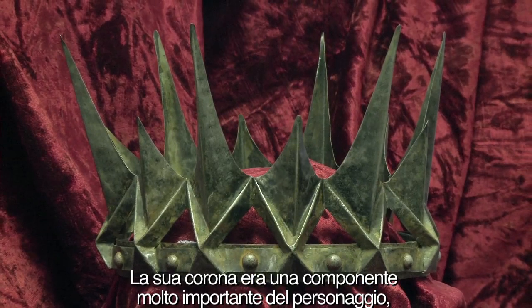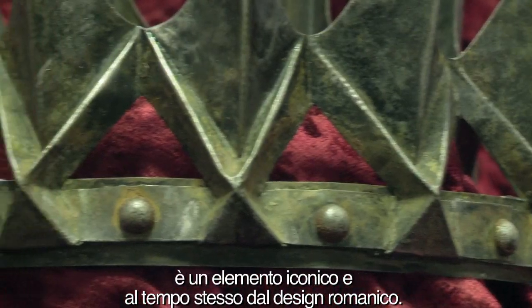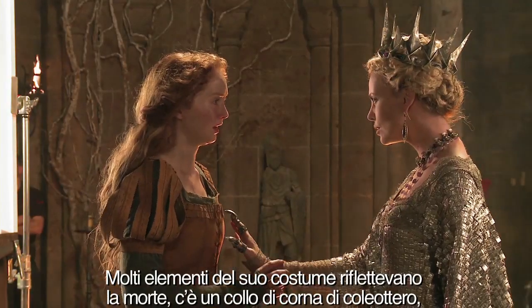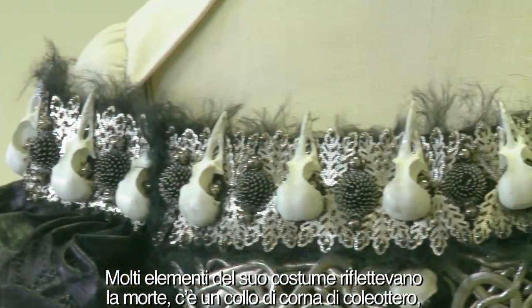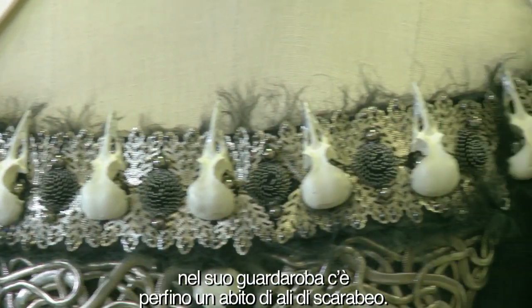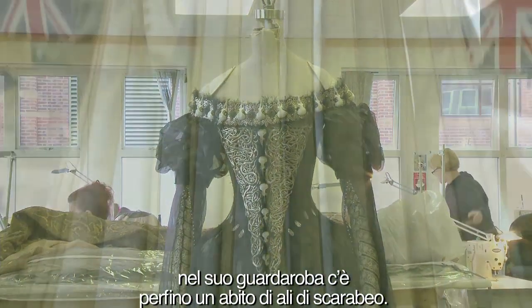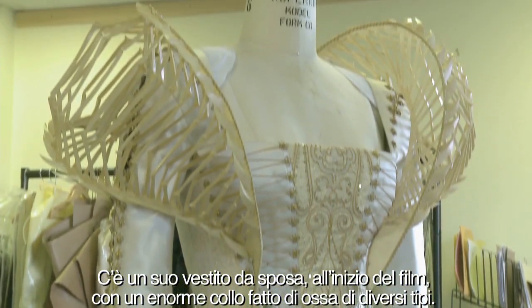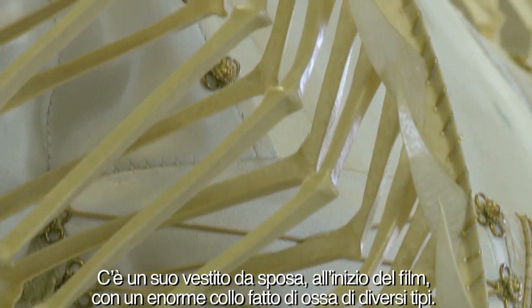Her crown was an important part of her character. It's iconic, but also it's totally a Romanesque kind of design. A lot of her costume elements were reflecting death. There's a collar made of stag beetle horns. There's actually a dress made of beetle wings in her wardrobe. There is a wedding dress for her, which is at the beginning of the movie, that has a huge collar made out of really fine, almost skeletal type bones.